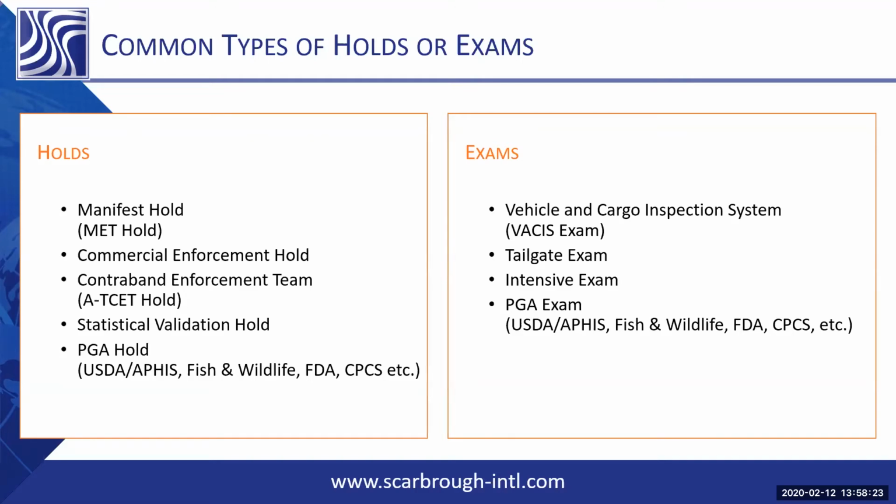This is the one that causes the delays and the additional fees usually. The intensive exam means that they've done more than that tailgate exam. Whether that initial tailgate exam yielded something that made them want to take another look, or they skipped the tailgate exam and just said, hey, this is a commodity that we want to take a really good look at. We're going to flag this. We're going to open up the container. They may go so far as to unload the entire container, open up boxes, take samples. This one really has a broad view in terms of what they could possibly do with the exam.